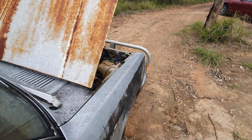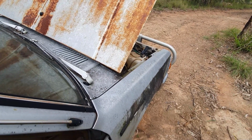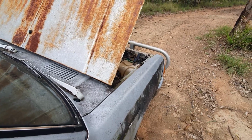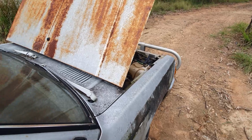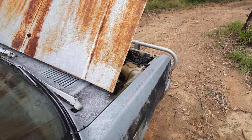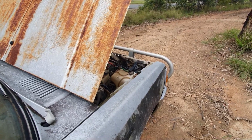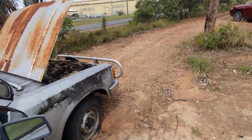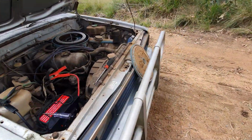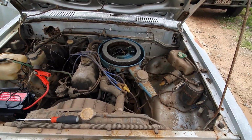Come on, you good thing. Who knows what it's pulling up from the fuel tank. What was that noise? Oh, I reckon a bit down the throat. What was that real bad noise? Oh, it was the air cleaner. It's alright, I was a bit scared for a sec.